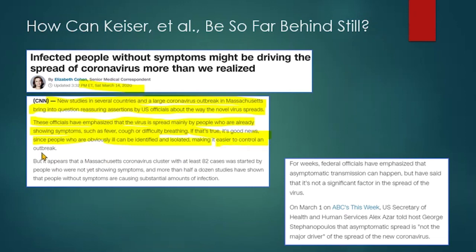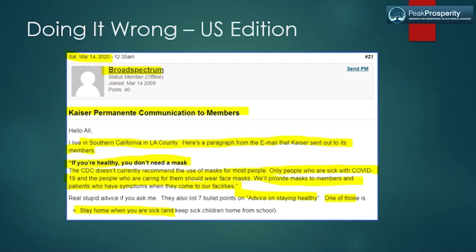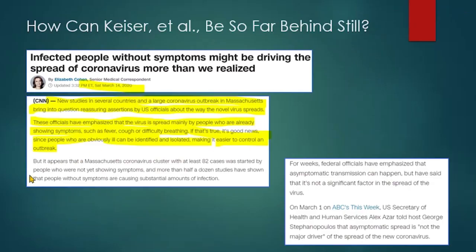We've known for over 50 days that this isn't the case. We've known for a long time that it's not just the people who are obviously ill that you have to track. We've known about asymptomatic transmission, but it's just finally making it into the national and international consciousness, but not for Kaiser Permanente. They didn't get that memo yet. So listen up, Kaiser people. Okay, but it appears that a Massachusetts coronavirus cluster with at least 82 cases was started by people who are not yet showing symptoms, and more than half a dozen studies have shown that people without symptoms are causing substantial amounts of infection.